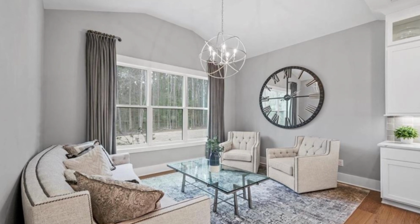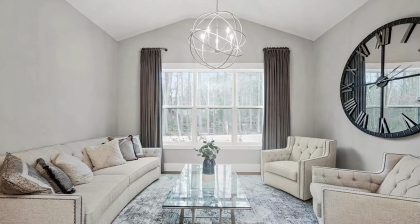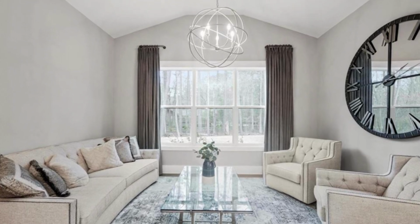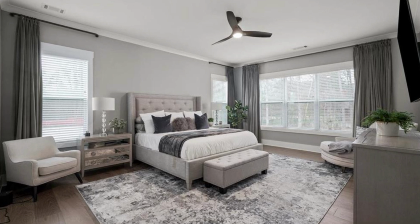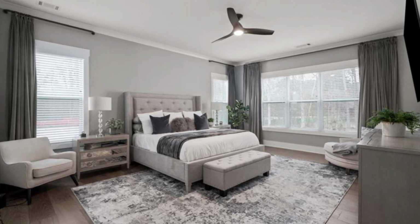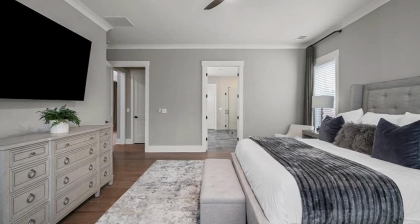This is gonna open up to a keeping room. This could also be a little eat-in area as well. Probably goes both ways as far as how you want to use it. Primary on the main level here, and look at how clean this looks. Look at how big, how wide, how spacious this is. And oh my goodness, that bathroom.